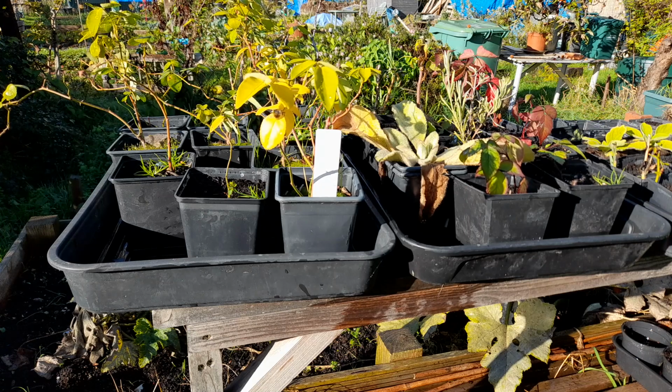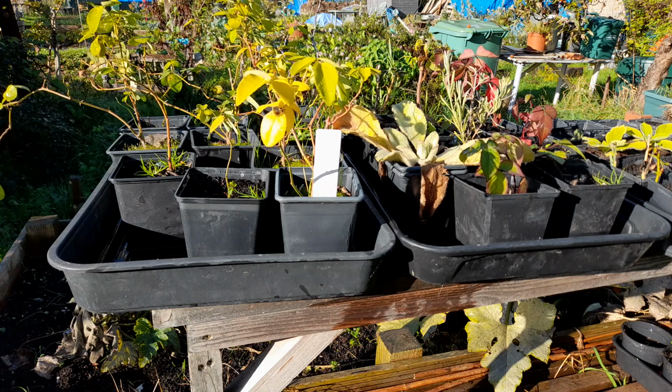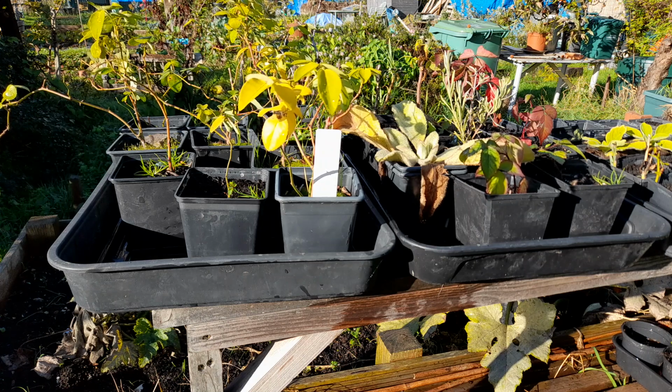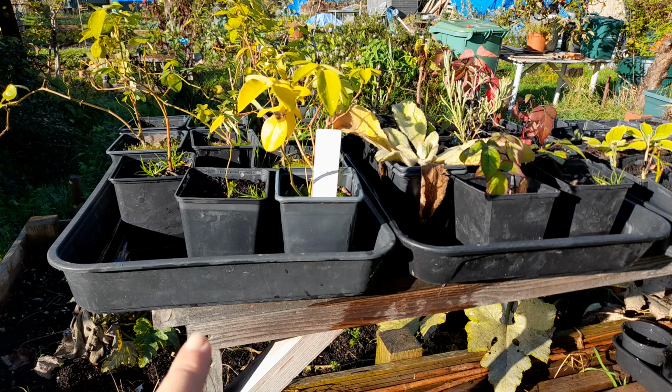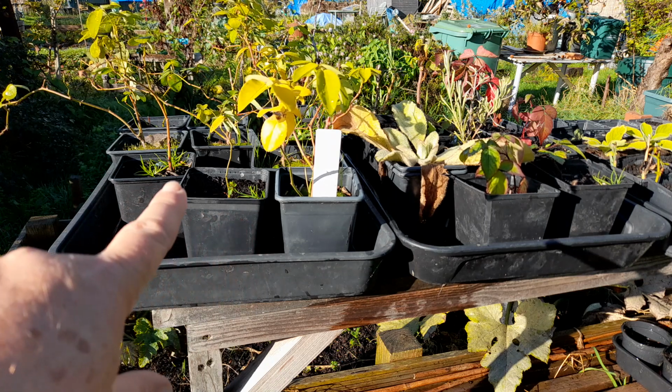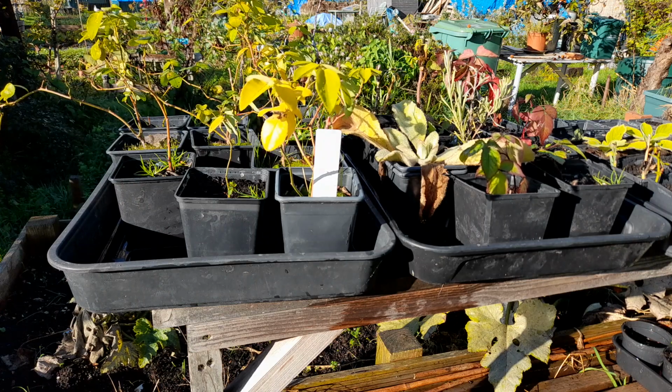I think we're almost at the time where I need to think about swapping out the gravel trays without holes, the black ones, for the gravel trays with holes, which are the green ones. I'll have a look at the forecasts over the coming days, but yeah, I think it's certainly getting near the time where I need to think about that. In the meantime, what I am going to do whilst I'm here is just give these a weed, because I can see grasses growing in there. So yeah, I'm just going to give those a quick weed.